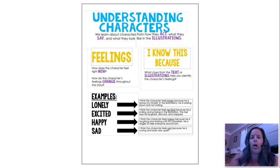So, it's a helpful skill to try to imagine how a character feels by putting yourself in his or her position. This helps the reader experience the character's life and the decisions that he or she makes. So, today, as we read The Most Magnificent Thing, we will notice how the character acts, what she says, and what she looks like in the illustrations, and this will give us a deeper understanding of her. Okay? So here we go.